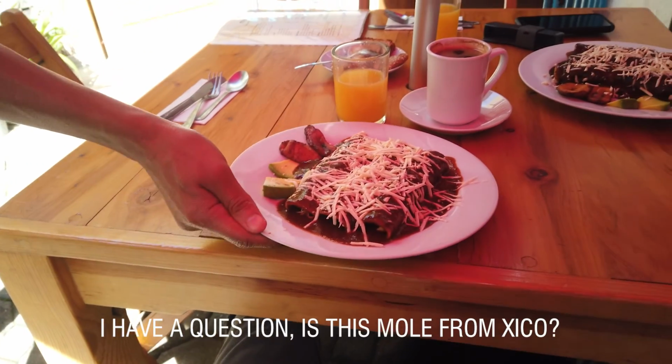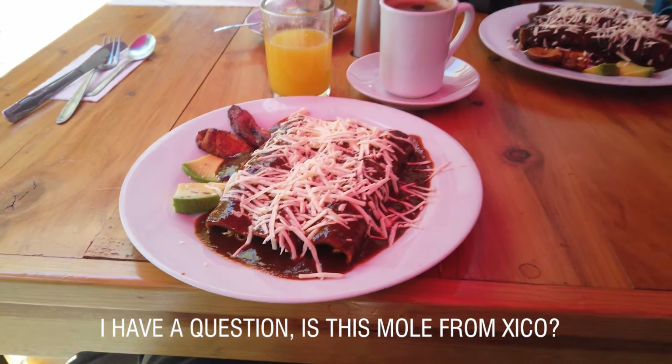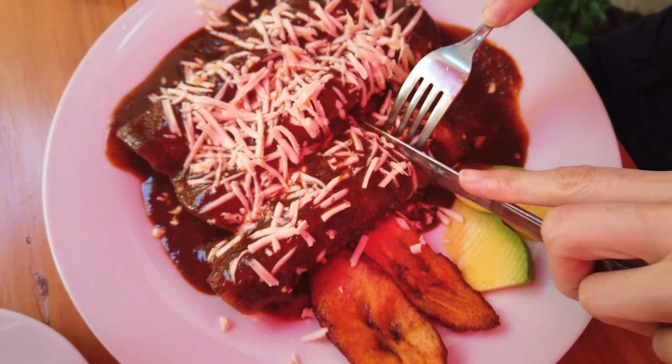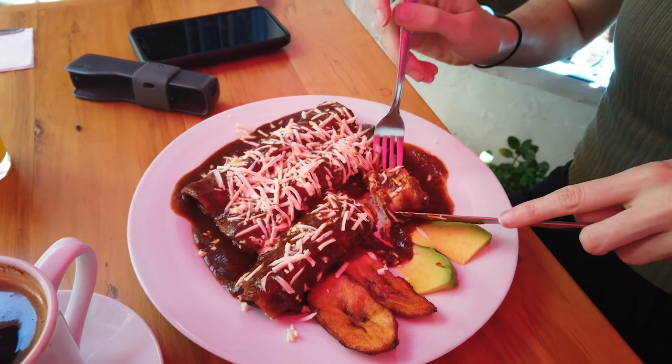Y una pregunta, ¿es mole de jícama? Naolinco. Full of chicken. Very good.